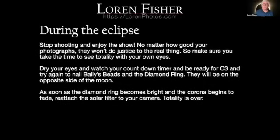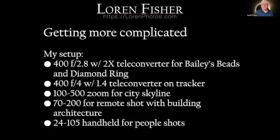I've been to several, so I'm going to be a little bit more complex. I'm going to be shooting with 5 cameras. My setup is I'm going to have a 400 f2.8 with a 2x converter, which is going to give me an 800 millimeter lens for Bailey's beads and the diamond ring. Another 400, an f4 with a 1.4 converter. That one's going to be on a tracker, and it's just going to follow the sun as it goes through the phases.